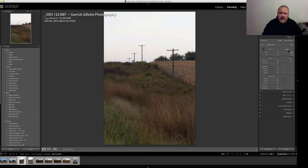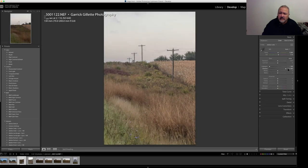Just gonna use auto, see what that gives me. And I think that's fine. Yeah, I like auto a little bit better. It's a little bit warmer. So then I'm gonna drop into the highlights and shadows area. I'm gonna bring the highlights all the way down and open the shadows all the way up.